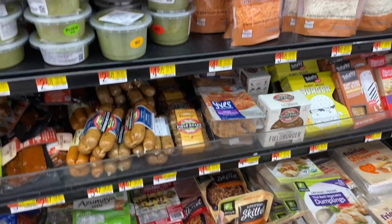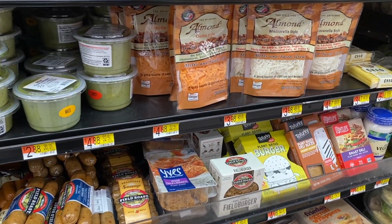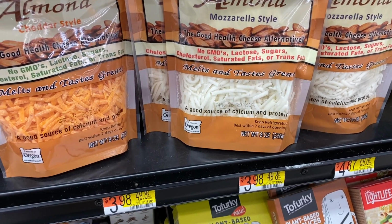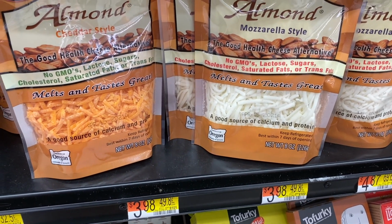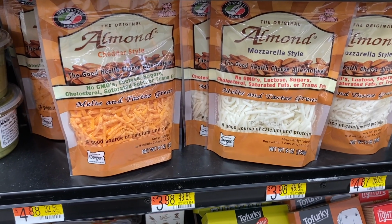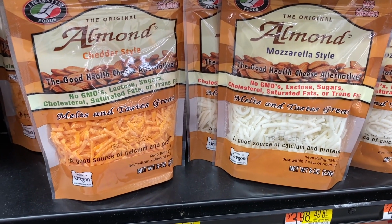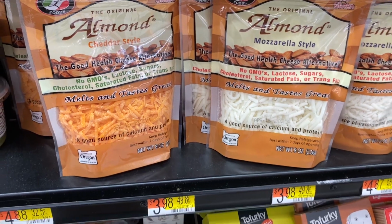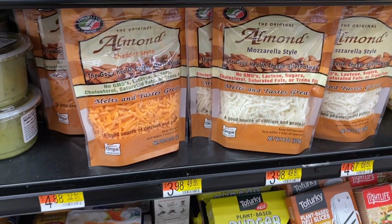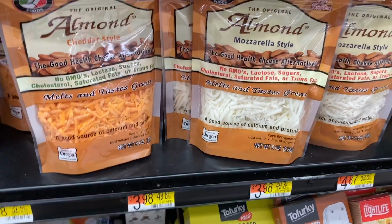I've been thinking of doing meatless Mondays, and seeing that they have almond cheese here that actually melts and tastes good, I'm more convinced that I can do it. What do you guys think? Tell me what you guys think in the comments below about me doing keto meatless Mondays, because you guys know I love my veggies, and taking a break from meat is something that I like to do every now and again. So tell me what you guys think about me doing a keto meatless Monday.